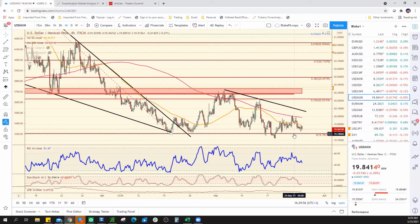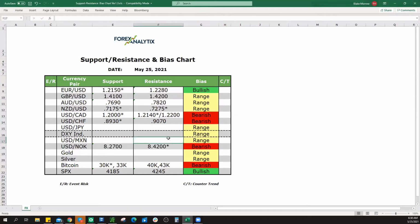US dollar, Mexican peso. All right. So same thing here as we have been. 1978. I mean, we should probably just write 1972, but this trend line is going to coincide with these recent highs close to, so I'm going to write down 2004. Support being 1972. And as you guys know, 2030 is like major resistance. I'm going to keep it in range.